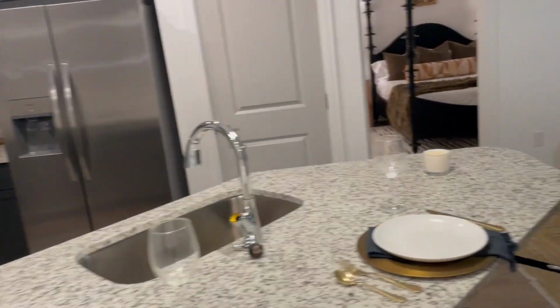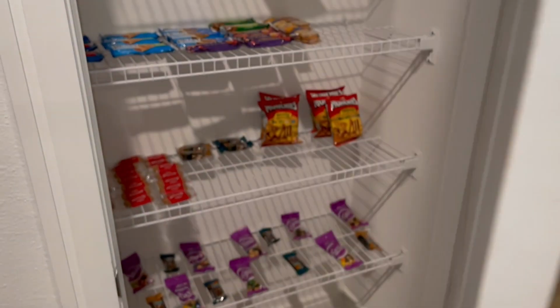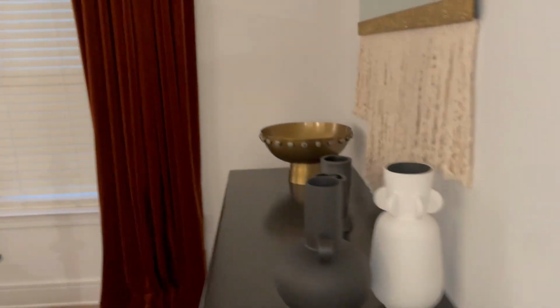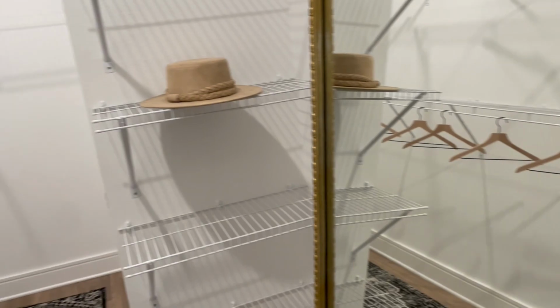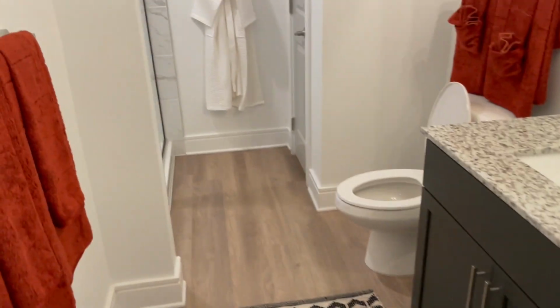This is nice. You also have a patio. It's like a little pantry. Yeah, that's cute. The apartment has that wine rack. Oh yeah, this is nice. This is a lot of space for closet. This is my thing right here, closet space. You also have a linen closet inside your bathroom.